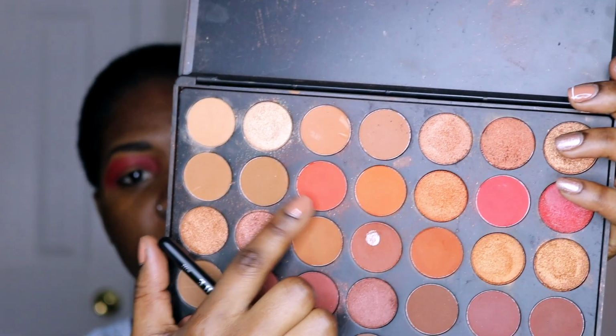These colors are so pigmented, which is amazing. That is one thing I like about Morphe palettes. They're very cheap, but what you get for your money, it's so worth it, more than worth it. I'm actually gonna try putting this color as well over that.